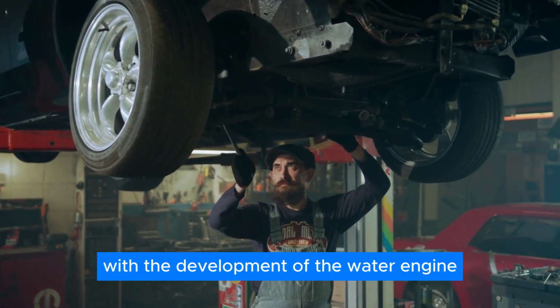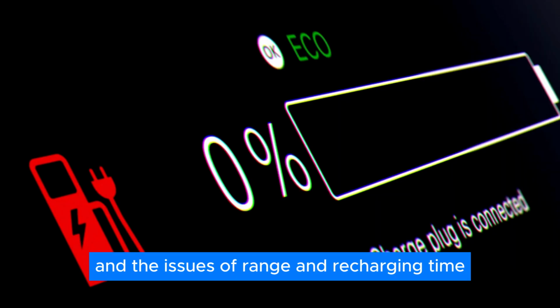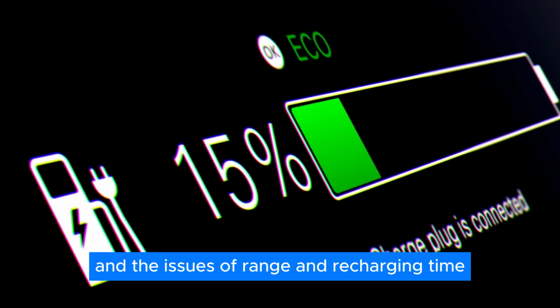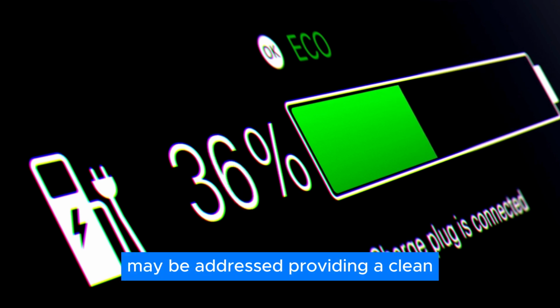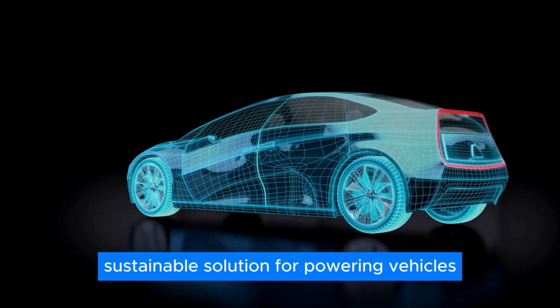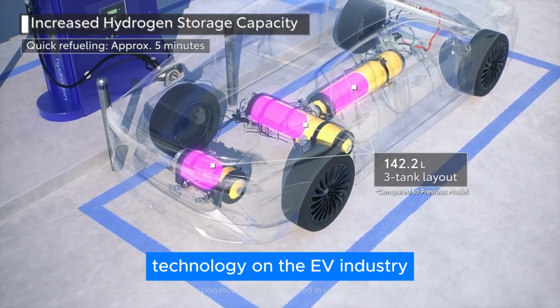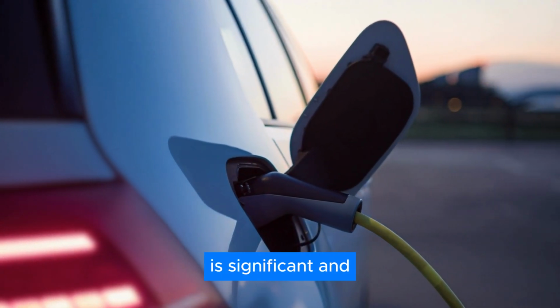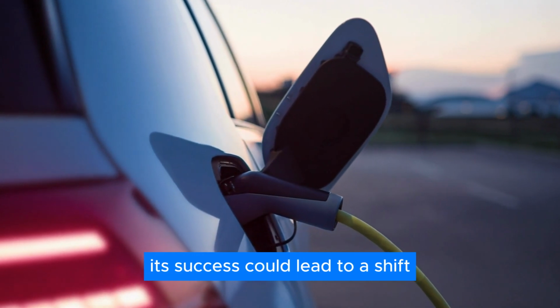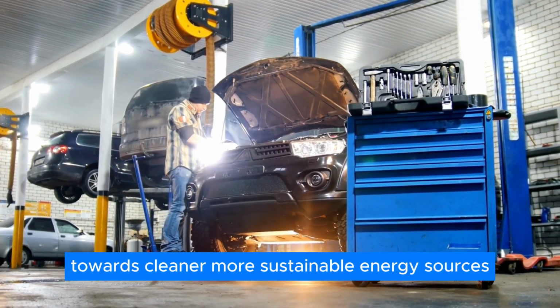With the development of the water engine, the limitations of current battery technology, and the issues of range and recharging time faced by electric vehicles may be addressed, providing a clean, sustainable solution for powering vehicles. The potential impact of Toyota's new water engine technology on the EV industry is significant, and its success could lead to a shift in the automotive industry's focus towards cleaner, more sustainable energy sources.